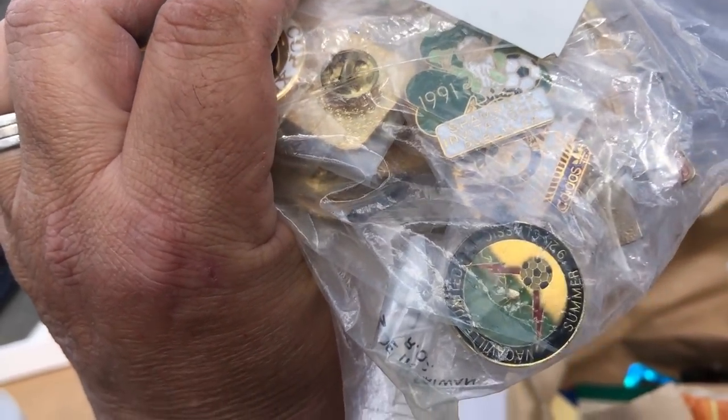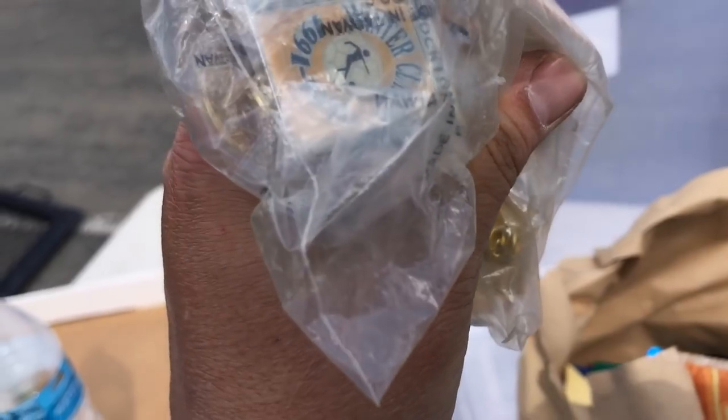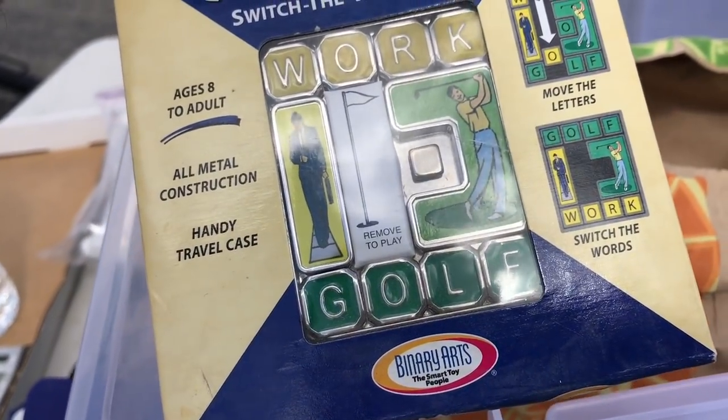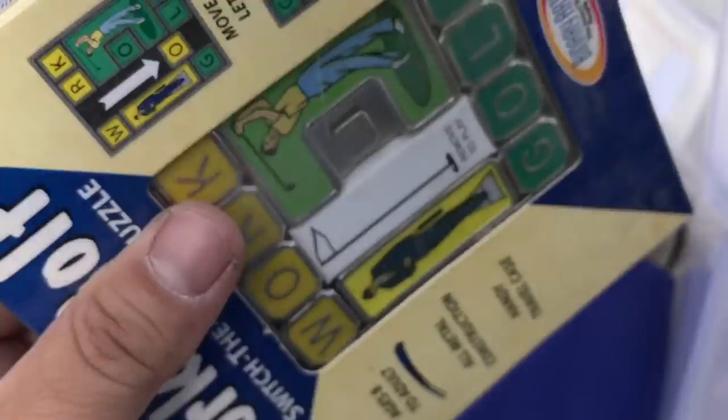A whole bunch of pins. Sports pins, tons of them. I think those will sell. Lots and lots and lots of golf books. Like, this dude golfed at tons of different golf courses. That's pretty cool too.